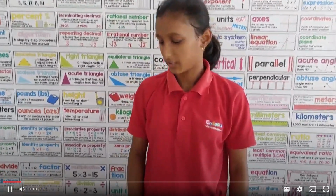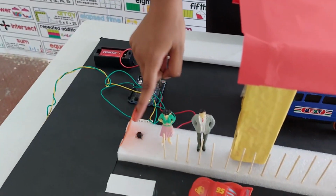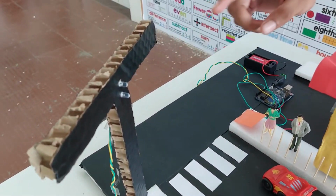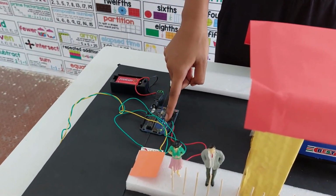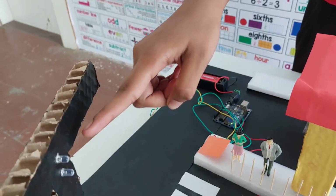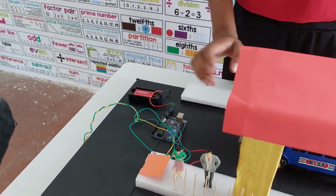So in this project we have used a 9-volt battery, Arduino Uno and a tactile switch. Also we have used a LED light. So when a person stands over here, this tactile switch sends a signal to the Arduino Uno and this sends signal to the LED. Then LED makes a delay which lets the person cross the road safely.